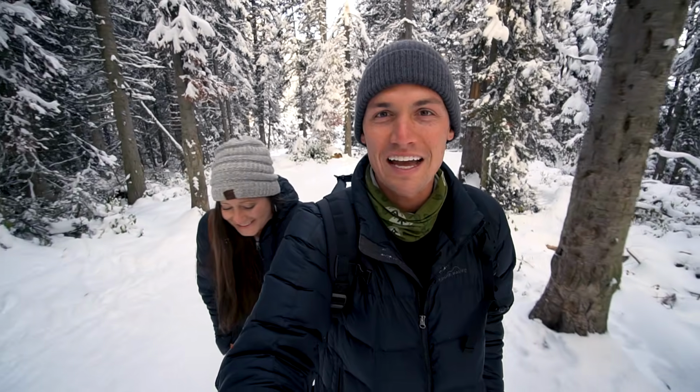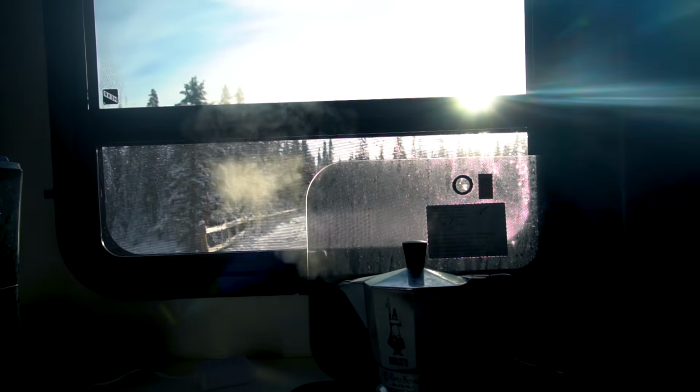We are retreating back to the warmth of the RV. We're gonna make a cup of coffee, regroup, and figure out what we're doing the rest of the day.